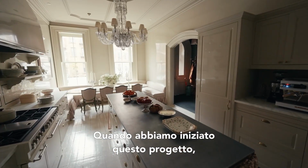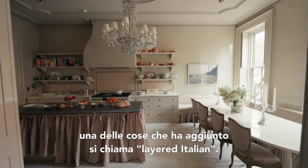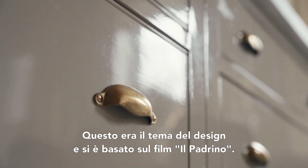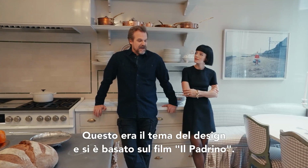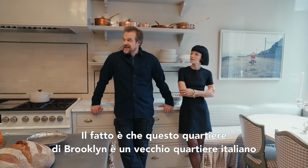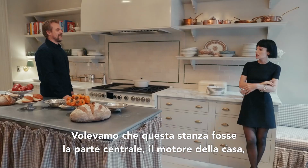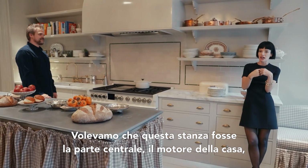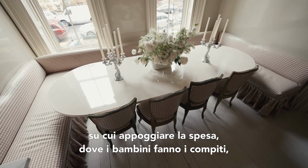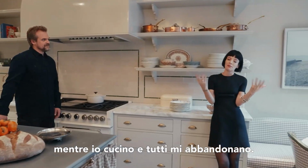When we started on this design process with budget unconscious designer Billy Cotton, one of the things he had was called Layered Italian. That was the design theme. And it was based a little bit on the Godfather movies. The fact of the matter is this particular neighborhood in Brooklyn is an old Italian neighborhood, and we liked the idea of incorporating that aesthetic. And we wanted somewhere to feel like the central kind of engine of the house. When you come in, there's a big table to dump the shopping on. The kids do the homework around there. I cook. Everyone abandons me.